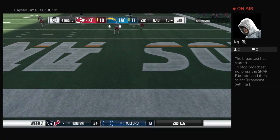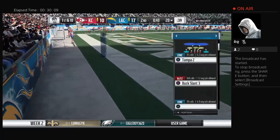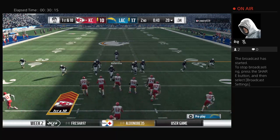I think you're right. Around the NFL, second quarter in Indianapolis. And the early going, it's the Texans out in front. And we'll keep an eye on that one as our game goes along here.